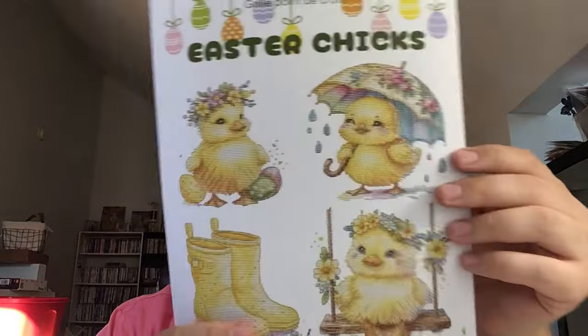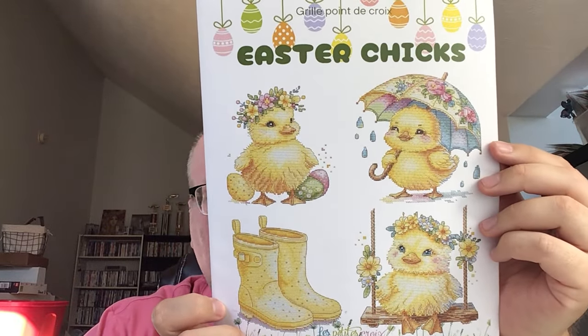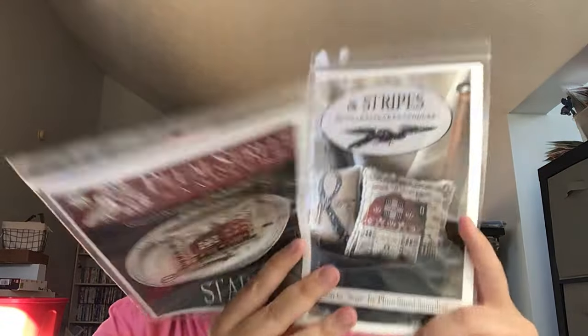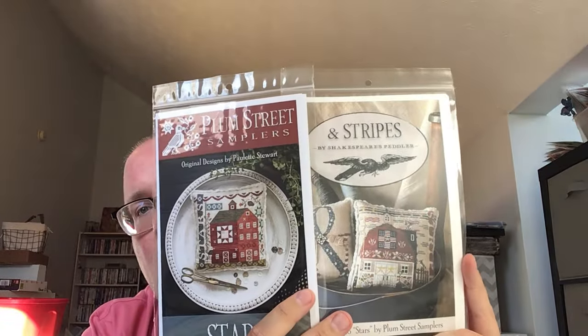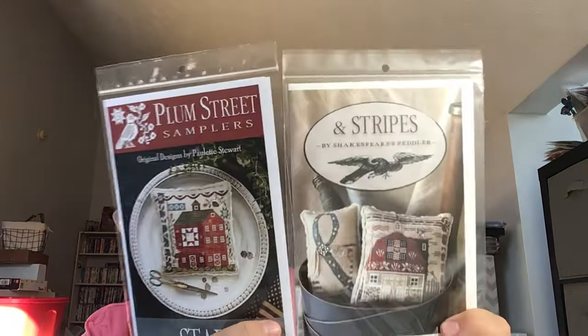This is Easter Chicks from also Le Petit Croix. Cute little chicks. I saw somebody stitch these together as one piece, and before I saw them stitched as one piece I didn't think I wanted them, but after seeing that, I got Stars and Stripes. It's a collaboration between Plum Street and Shakespeare's Peddler.